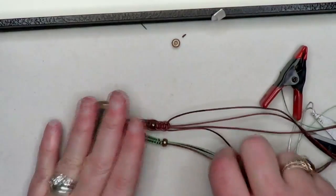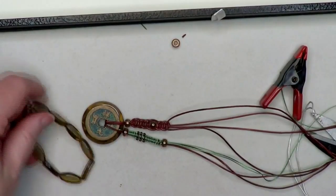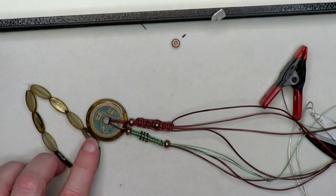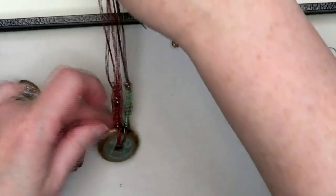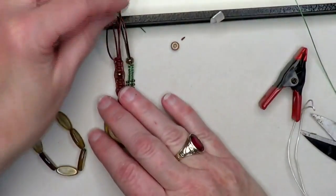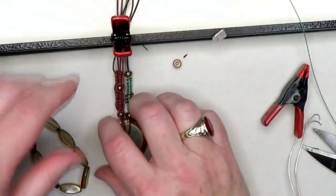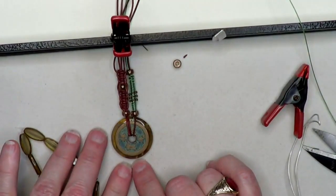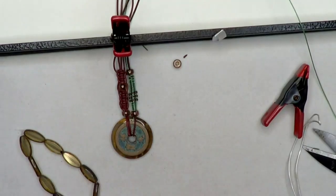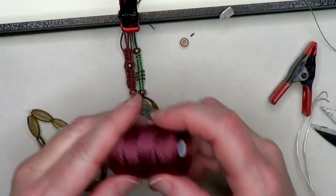And I also grabbed, where did they go? These guys here. I wanted to show you using these spindle beads, which I just love. Again, another good stash must have. I'm going to come in on this side here, and I'm going to use this time that wine Ceylon.